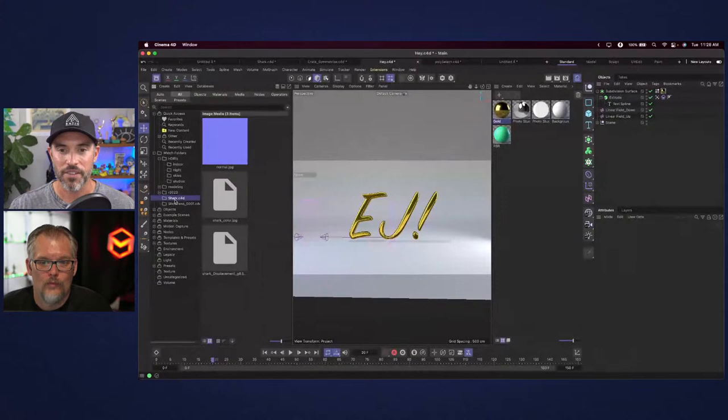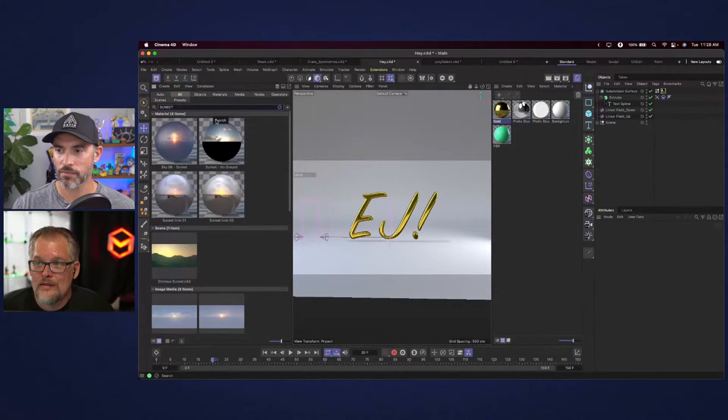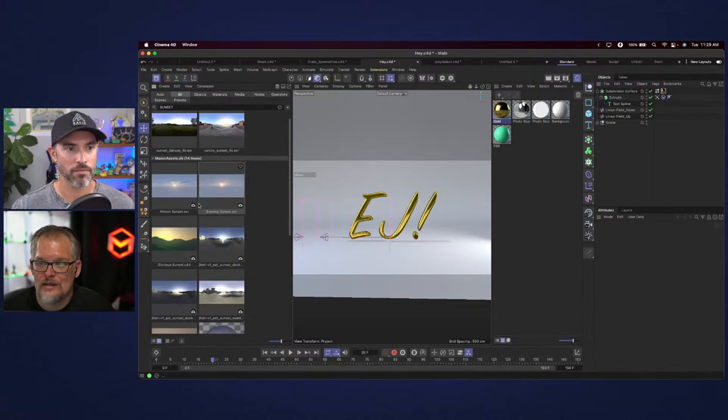Yeah, and with all of these, you can still add all of your keywords and everything to them. You can search for something like sunset, for instance. And right now you're seeing them filtered by the type of asset they are. But we also added these search options, so you can filter by the database. Here you can see my watch folder assets, and here you can see all the sunset assets that we provide in the Maxon Assets library.